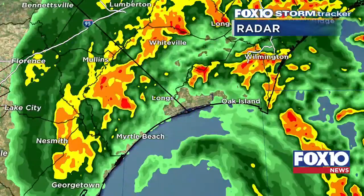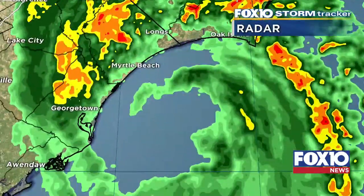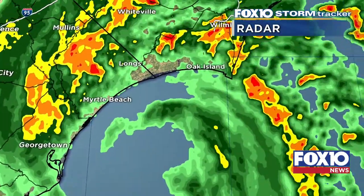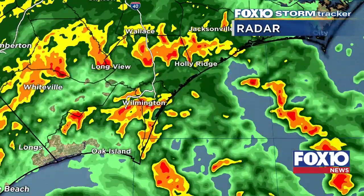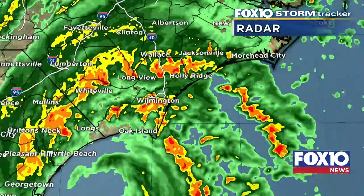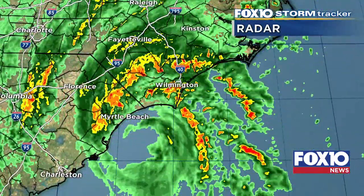And taking a closer look, we've got Oak Island right there. This is where it's likely going to come ashore. It looks like it'll come ashore just east of Myrtle Beach. You've got this point that sticks out here, and then up towards Holly Ridge. So that's the area. And we've got some tornado warnings up right now. I can actually switch those up live so you can see what's going on.